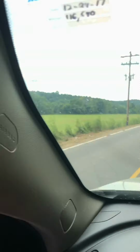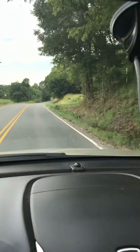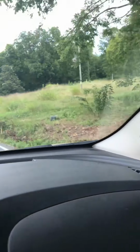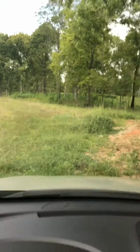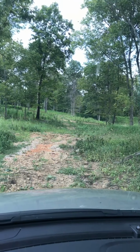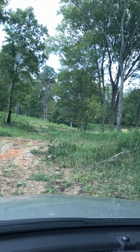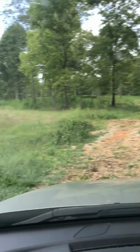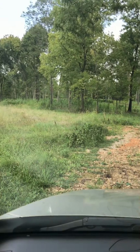Neighboring property across the road. Pond is straight up about 100 yards, 75 yards. Cemetery over to the right. Place to build up here. Back up in there. Alrighty, that should be it.